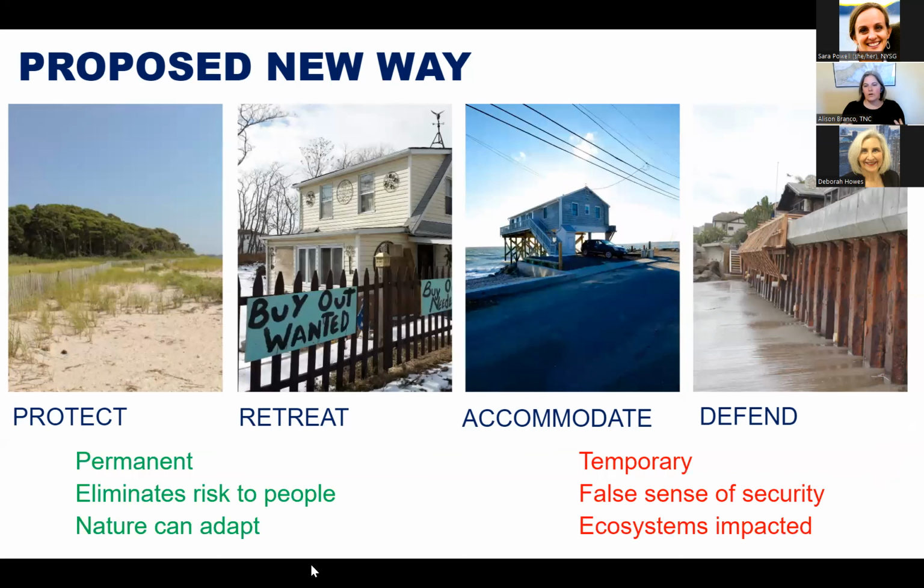So the reason that we think this is the order of operations is that those things you see on the left, protecting the still natural floodplains and backing up and making way for water, are a much more permanent solution. It actually eliminates risk rather than just reducing some of the risk. And it allows nature to then adapt to the changes happening in the environment. As I think many of you know, our natural shorelines, this is true for rivers, oceans, sand dunes, it doesn't matter, are very resilient and they can adapt to things like sea level rise if we're not in their way and we give them enough space to do so.